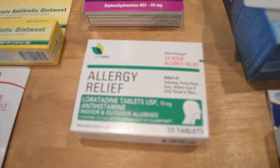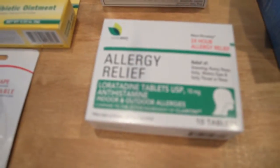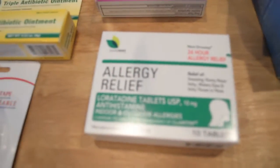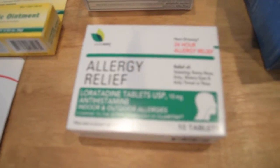Allergy relief. I don't have any allergies that I'm aware of, but I don't want to bite into something at the wrong moment, maybe something I picked from my garden, and have my throat swelling up without some of this. Definitely get some of that.